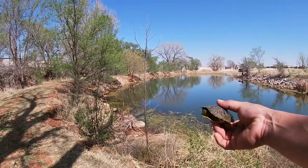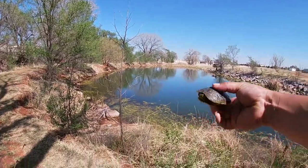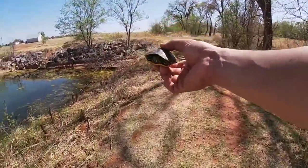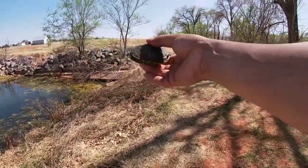Has a little chip in his shell. We don't know if it's a boy or girl, but his name so far is Chip. Get it? Chip. I'm gonna put him in the bucket. That's the only one. I caught him slipping, eating, and I was able to get him with the net.